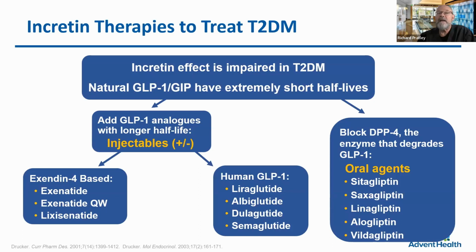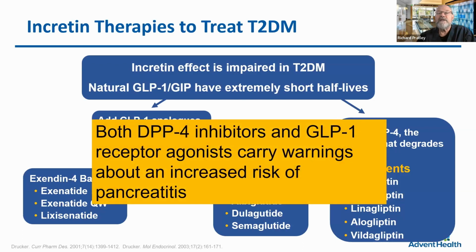The other major way to leverage this incretin system is to block an enzyme called DPP-4, which degrades the endogenous GLP-1 and GIP. And these are pills. There are a number of these available. They're very well tolerated. They do work, but they don't have some of the same cardiovascular benefits that the GLP-1 receptor agonists have. Now, the downside of this class of medications is that both the DPP-4 inhibitors and the GLP-1 receptor agonists carry warnings about an increased risk of pancreatitis.